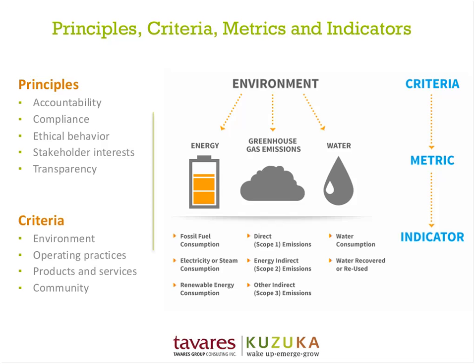So the metrics that are relevant to one organization are going to be different than the metrics that are relevant to another. That's why there is the need, at the very beginning of sustainability planning and sustainability implementation, to go through that process of risk-based assessments to determine which metrics your organization should be managing in terms of their sustainability efforts.